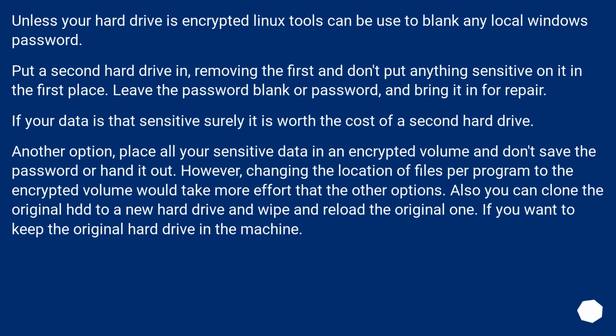Unless your hard drive is encrypted, Linux tools can be used to blank any local Windows password. Put a second hard drive in, removing the first, and don't put anything sensitive on it in the first place. Leave the password blank or password, and bring it in for repair. If your data is that sensitive, surely it is worth the cost of a second hard drive. Another option: place all your sensitive data in an encrypted volume and don't save the password or hand it out. However, changing the location of files per program to the encrypted volume would take more effort than the other options.